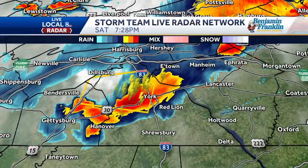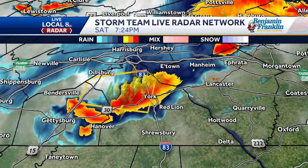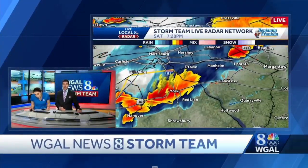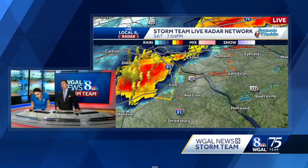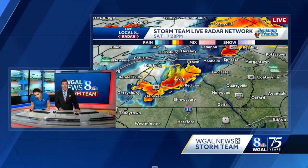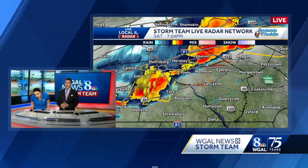We will continue to monitor these storms regardless throughout the evening and break in as necessary, and we'll provide updates on our Facebook page, Storm Team WGAL. Most definitely. And join us again on News 8 at 11. We'll have the latest forecast. We'll break down again the potential for tomorrow and a glimpse at what's in store for Independence Day, of course, because I know many of you have plans for July 4th, and it could still be a bit unsettled too.